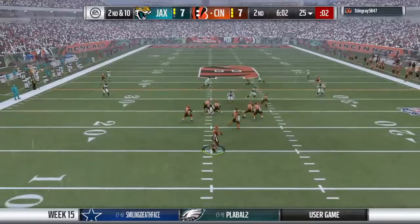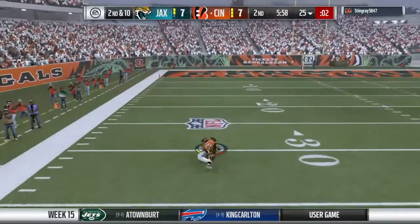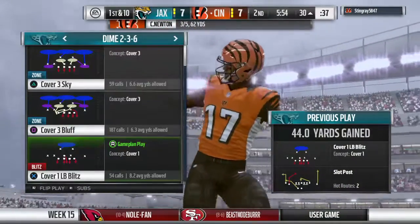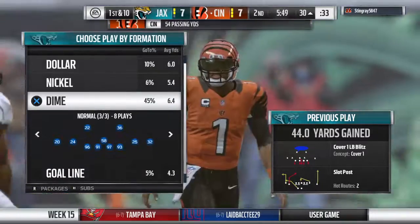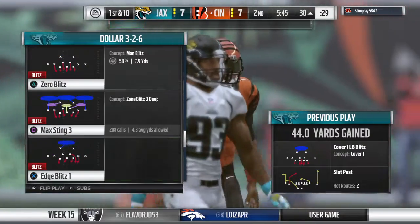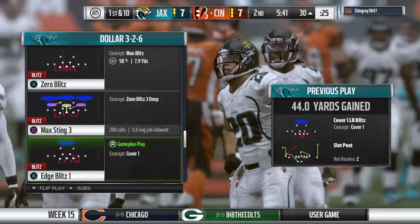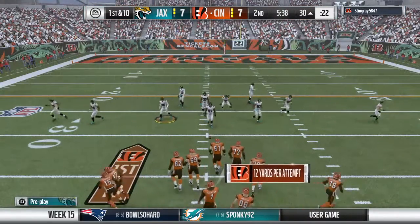Now they'll throw here out of the gun. Going for the deep ball. And that is going to be pulled in one-handed. Wow. A big play there for Cincinnati. 44 yards. First down and 10 now for the offensive group.